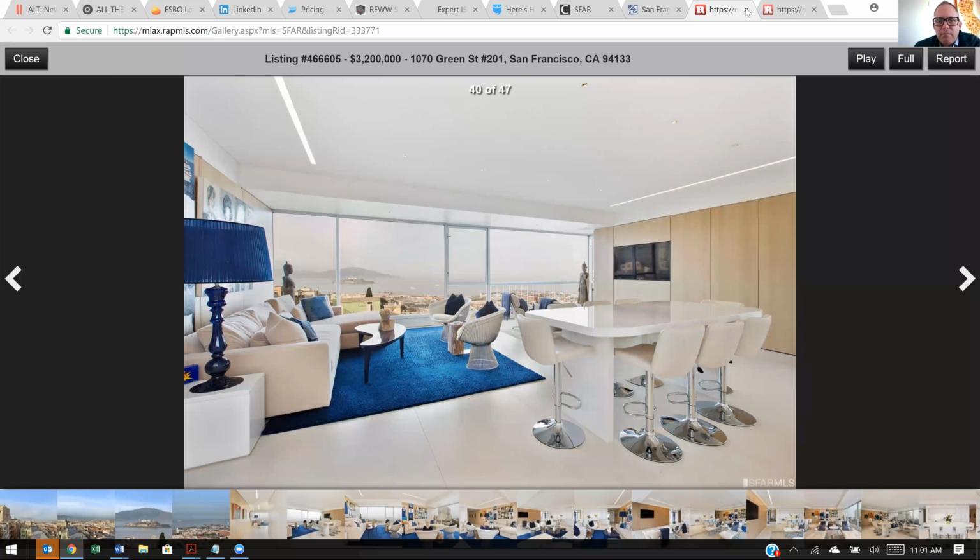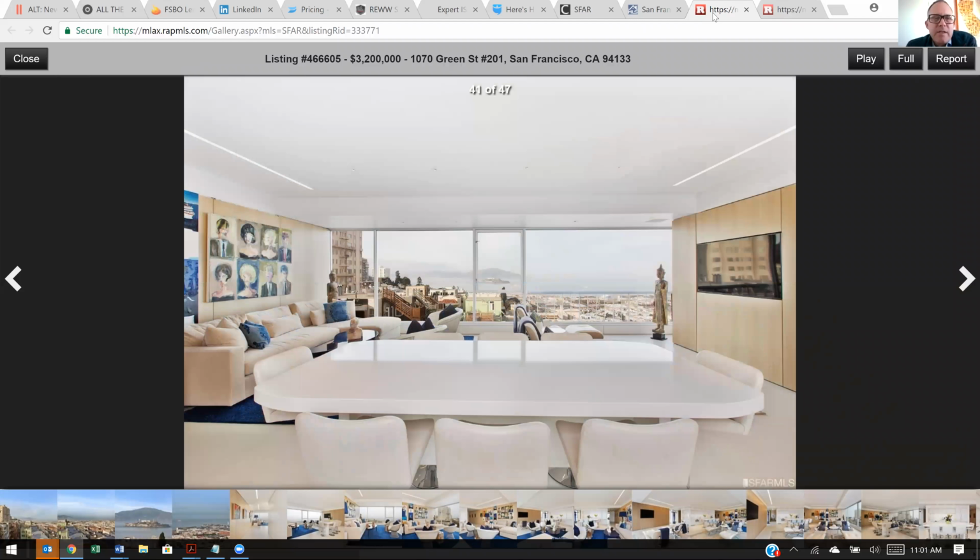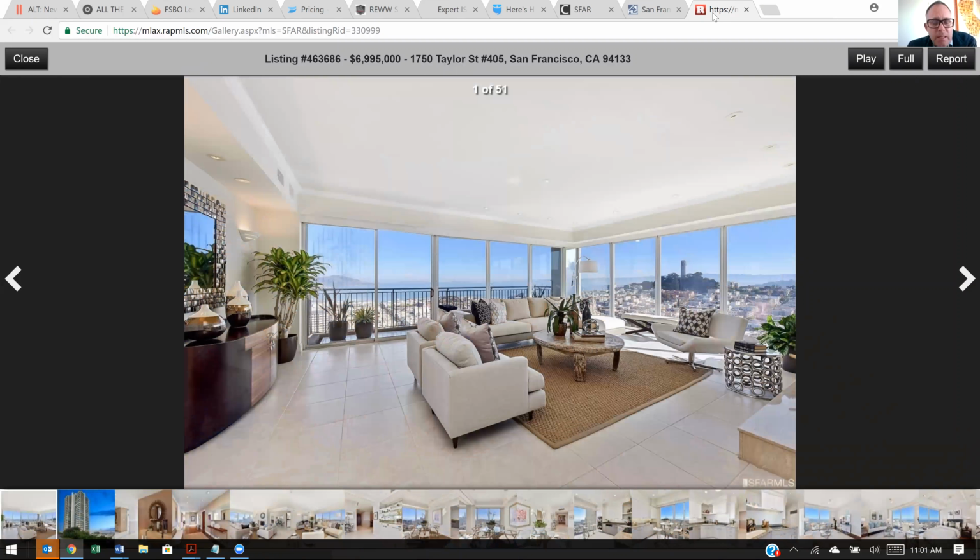Okay, let's do one more. One more and I'll let you go. So this property, a little bit more expensive, $7 million. This is a unit that's actually been on the market for a little bit of time. Mid-century, smaller boutique building. It's on that corner going up Taylor Street, just right behind me pretty much. But look at the view. Coit Tower, you've got Marin Headlands, that would be Angel Island, you've got the East Bay. So it's really this standalone building up here.